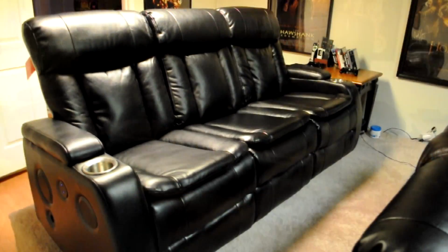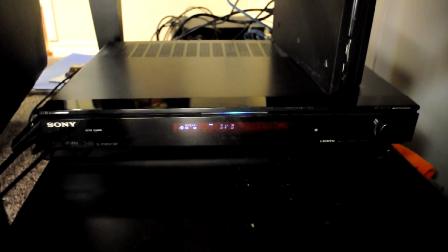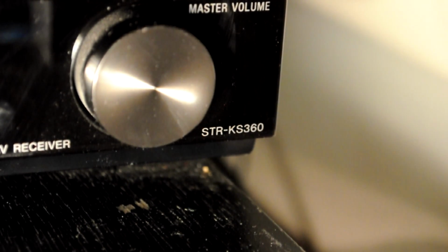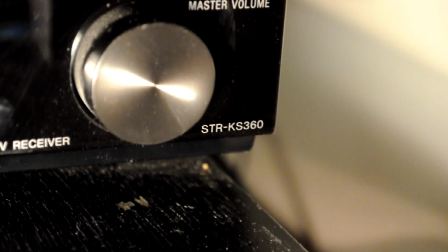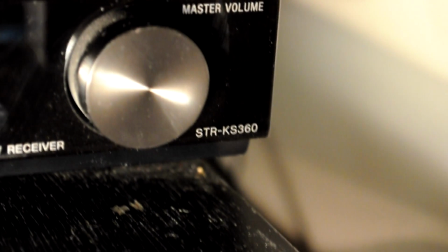Since then, I've decided that I want to upgrade the sound system. What I have right now really isn't bad. It's a Sony STR-KS360. It's done me quite well so far. I think I've had it for about a decade, but that's probably past its expiration date, and it's time to upgrade to something a little more up-to-date.